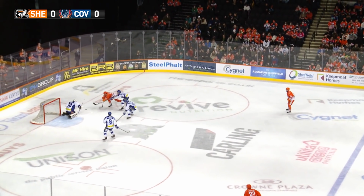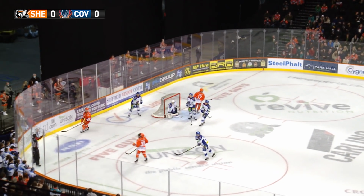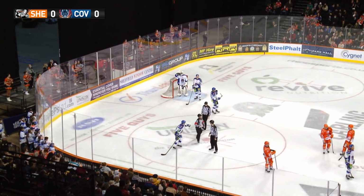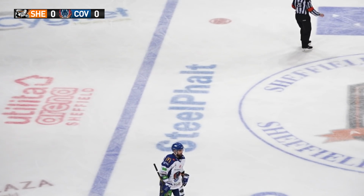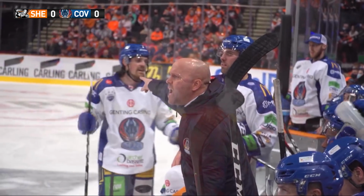Traversa trying to go through. He's drawn a penalty. Coventry did get a touch on that, enough of a one to draw a whistle, but that was Tommaso Traversa earning the Steelers a power play. And a great opportunity for the Steelers to get the opening goal late in the second period. They're going on the man advantage and heading to the box.